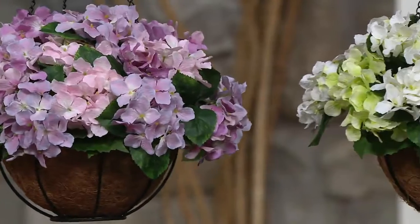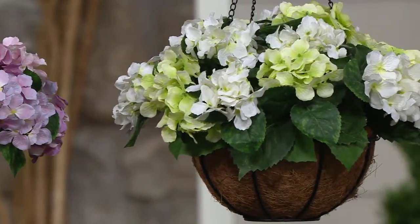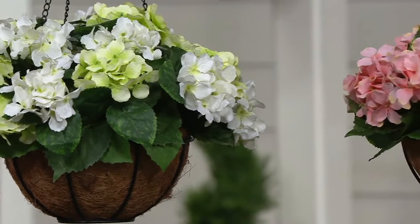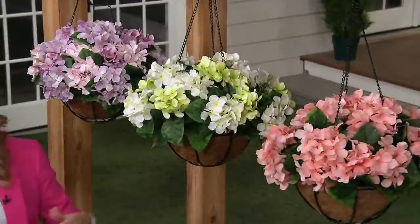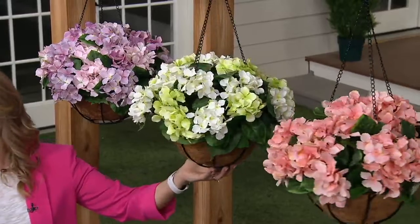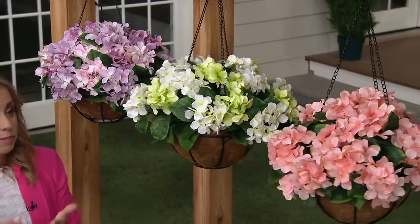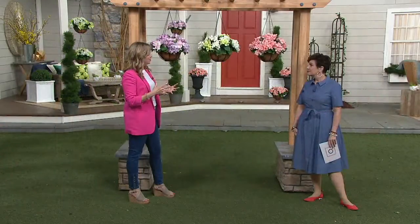I love it. And you know what, Jane, too, even if you are a great gardener, if you love planting, these look so realistic. And hanging baskets are a challenge because they dry out so easily. This is something that you can hang with confidence, really. So you have a realistic, beautiful looking plant, beautiful flowers. The colors are spot on. They really are. The team sits with real flowers and makes sure that these look realistic.